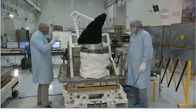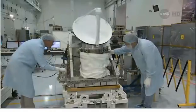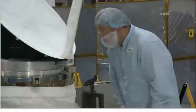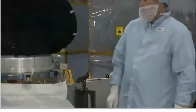Put your thumb in there, be careful, because you don't want the waveguide to hit it. Just to make sure. Actually, it is spinning pretty straight. Yeah, no issues there.